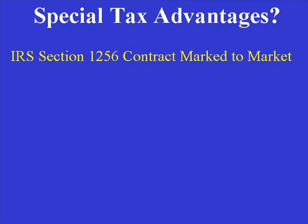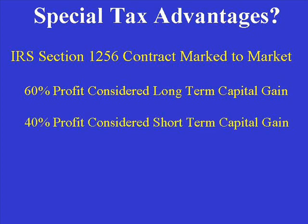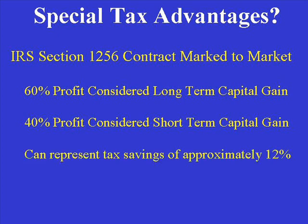However, according to the IRS's Section 1256, under the mark-to-market system, 60% of a capital gain or loss may be treated as a long-term capital gain or loss, and 40% may be treated as a short-term capital gain or loss, even if the position was held for less than a year. The ramification of this rule is that the capital gains or losses considered to be long-term have lower marginal tax rates than short-term capital gains or losses. Depending on an investor's tax bracket, the tax savings realized from the 60-40 rule can represent tax savings in the neighborhood of 12%.